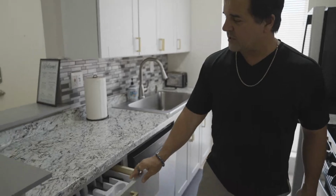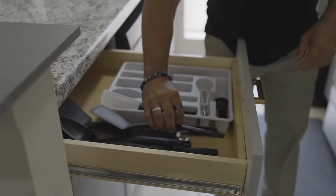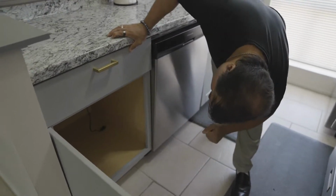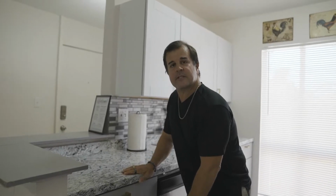In this drawer, we have spoons, forks, knives, you have the spatulas, you have your wine opener, and then down below, you always want to buy a blender. People love to make smoothies. Keep it simple. You don't need to over clutter your kitchen.